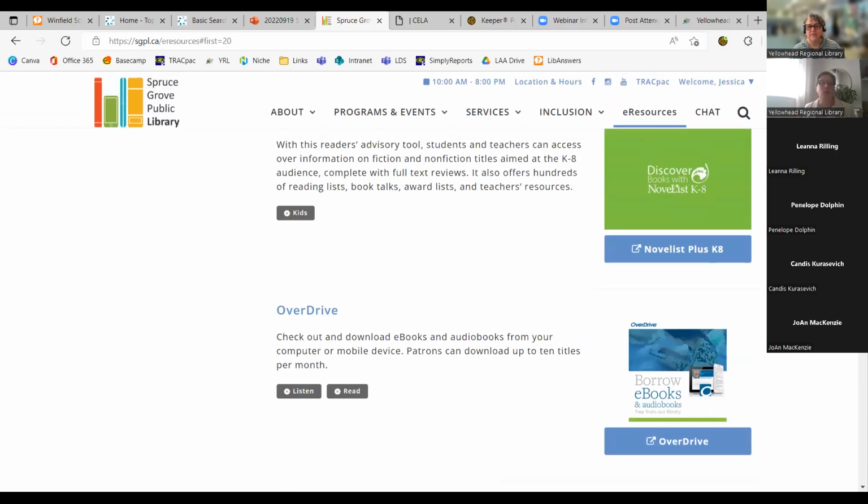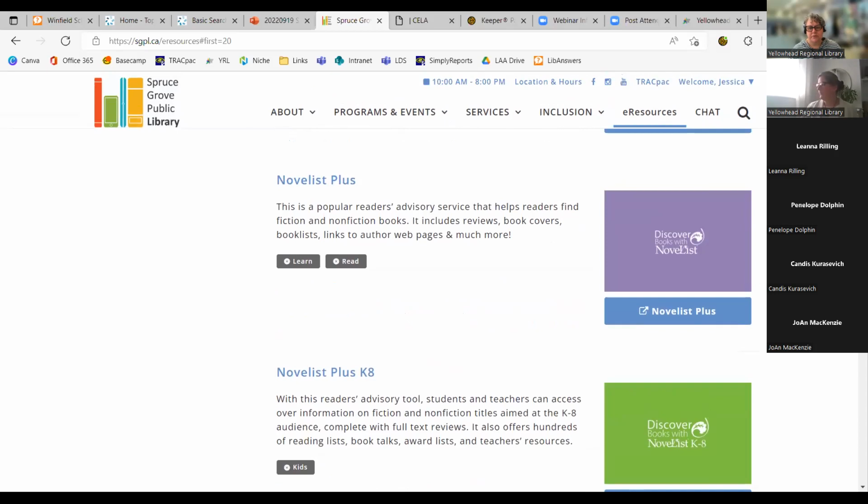Something that I found is a priceless tool that both of those e-resources have to offer is, and I know that both public and school libraries are often faced with this question: what age group is this for? Especially when it comes to graphic novels, for example. And that's one of the beautiful things about Novelist, especially Plus K8, is it tells you what reading level it is appropriate for, as well as grades and or ages. So if it's something that's really kind of on the fence, is this young adult? Is this juvenile material? They use their expertise to share that kind of information. So if you're ever in need, please check out those resources. They will tell you.